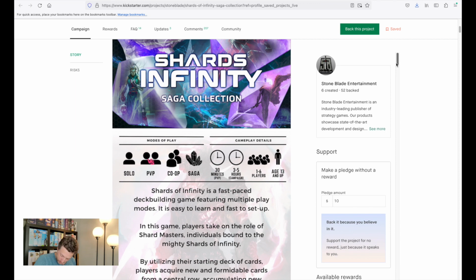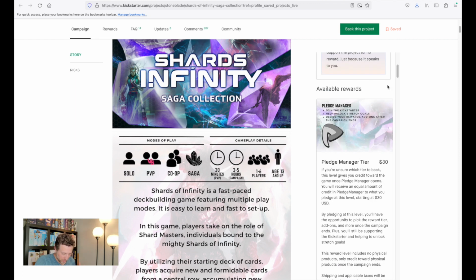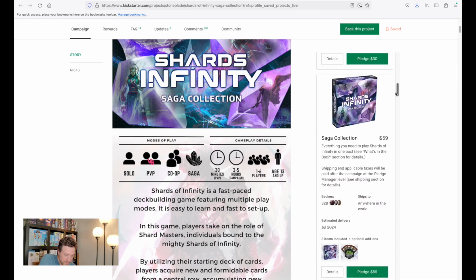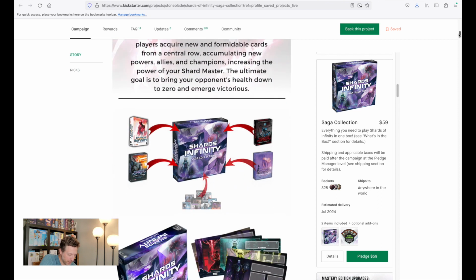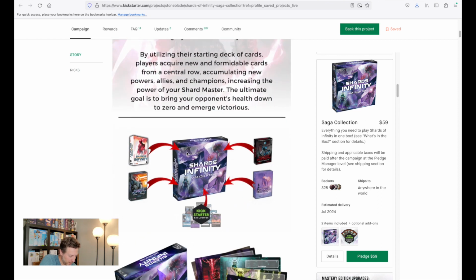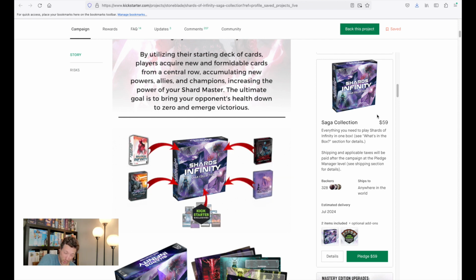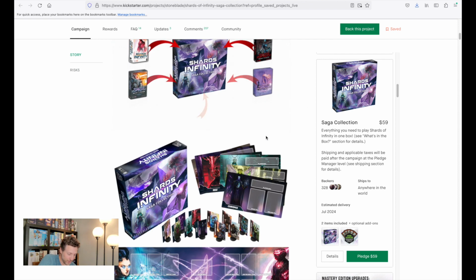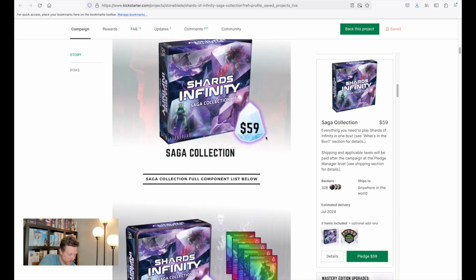Here's what we've got in terms of pledges for this. There's 4 of them, not including this pledge manager tier. So you've got the Saga collection, and that's this new version of the game. And right here we can see it includes all of these other things, the promo packs, all of these other expansions. So that's all in this $59 pledge. And the shipping on this in the continental US is $20, so you're looking at $79 total. Now let's go down a little bit further. So that's that first pledge level, right?